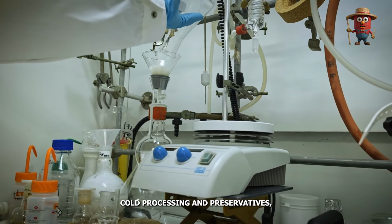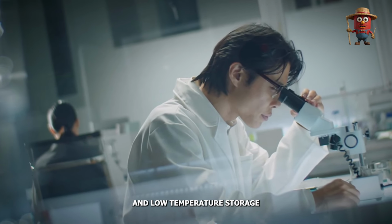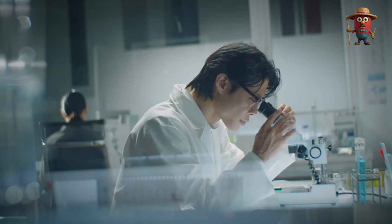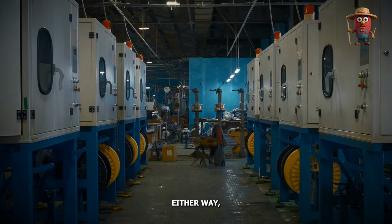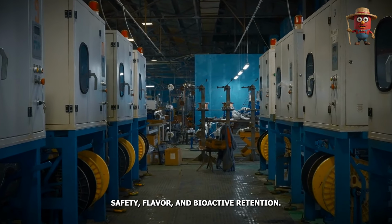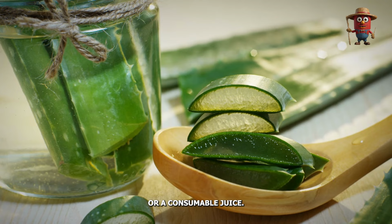Cold processing and preservatives rely on natural or food-safe antimicrobial agents, plus filtration and low-temperature storage to maintain freshness. This approach may preserve more nutrients but can be costlier and requires strict sanitary controls. Either way, factories calibrate these steps to balance safety, flavor, and bioactive retention, customizing methods for different product lines, whether a skincare gel or a consumable juice.